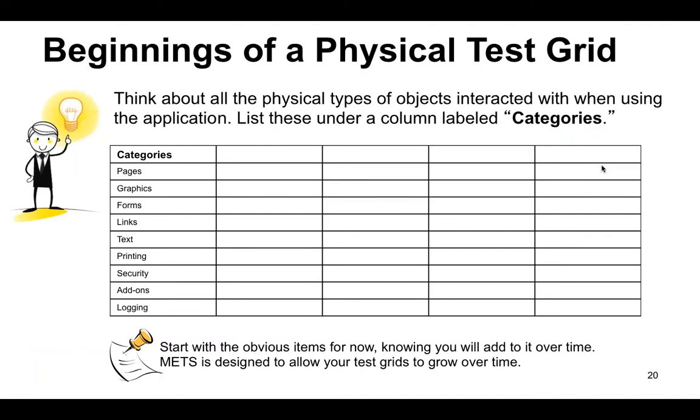All right, so the beginnings of the physical test grid. I use, again, Microsoft Excel. That's how I started with mine. And we're going to add a column called categories. You can see it on this slide.